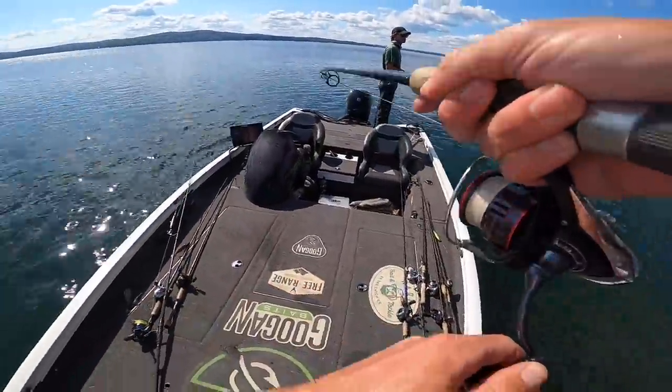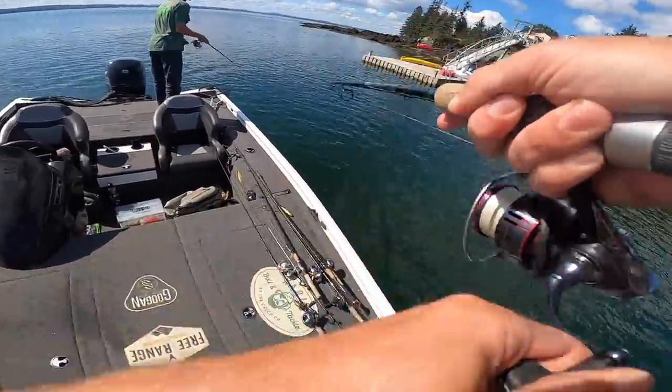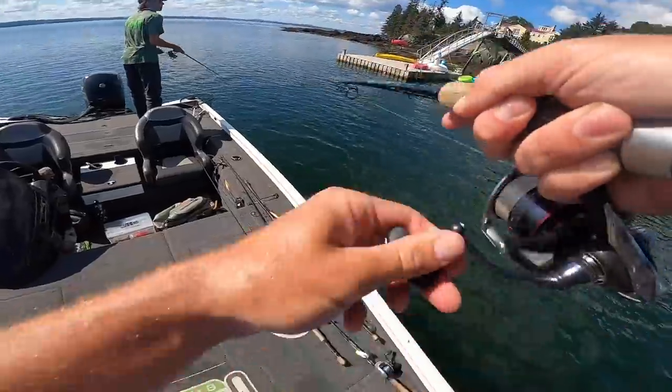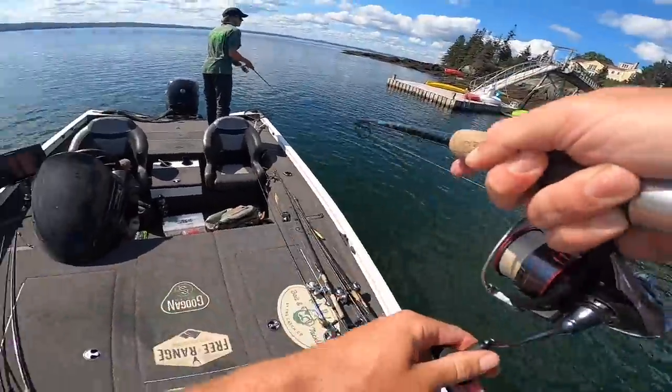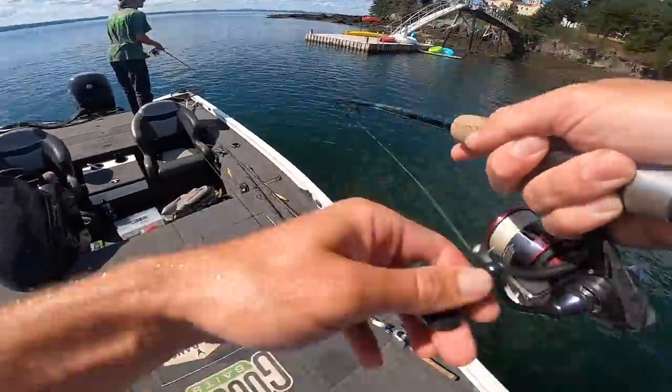There we go. About time I come tight. Yeah, very far out, on that sand or the gravel as opposed to the rock. It doesn't feel huge, but it's good to actually catch a fish on the boat with Kyle. Thanks for letting me fish with you today, dude. I appreciate it.